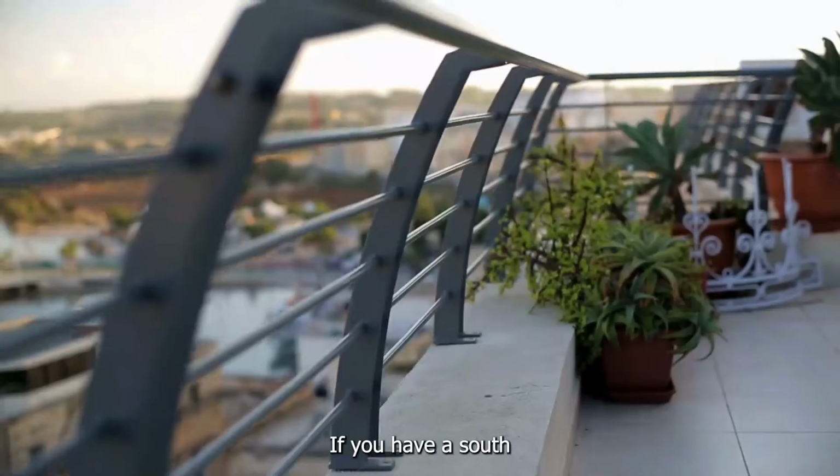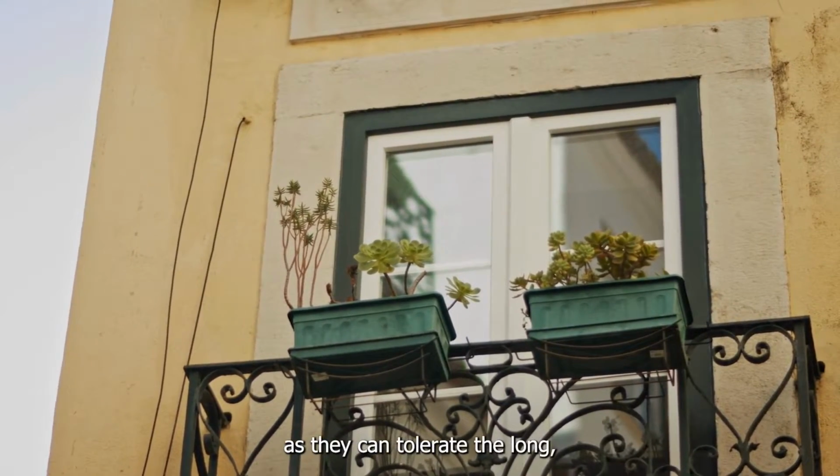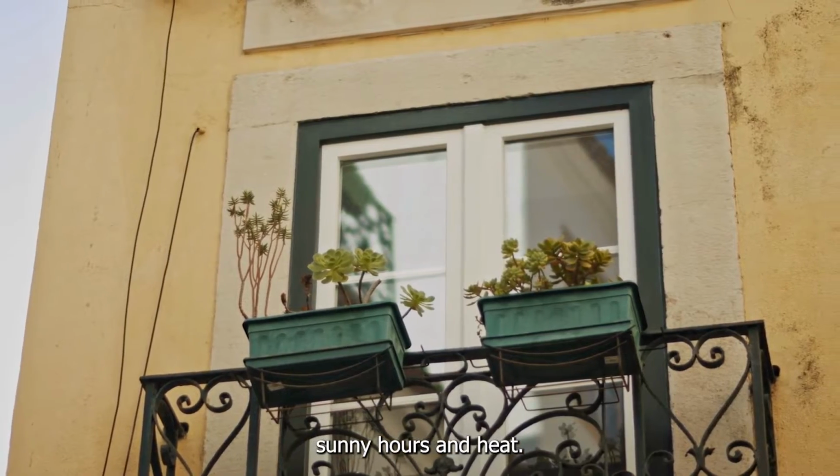Tip 1. If you have a south or west-facing balcony, it's best to grow sun-loving plants as they can tolerate the long sunny hours and heat.